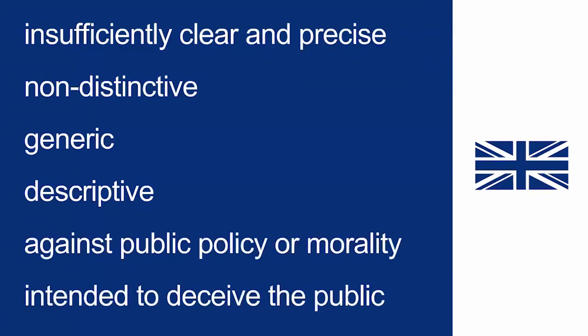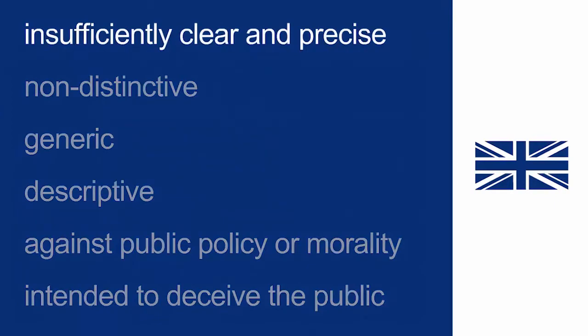Some of these exceptions include where the sign is not sufficiently clear and precise, so it is difficult for other people to tell what your trademark rights protect. Where the sign is not distinctive or is otherwise customary in the current trading practices. Remember, the trademark must be able to set apart your goods and services from those offered by other companies. Where the sign would be descriptive of the kind, quality, quantity, purpose, value, origin, or other characteristics of the goods or services. Where the sign is against public policy or morality or is intended to deceive the public.